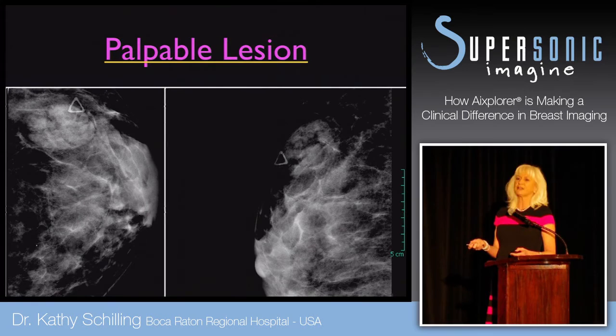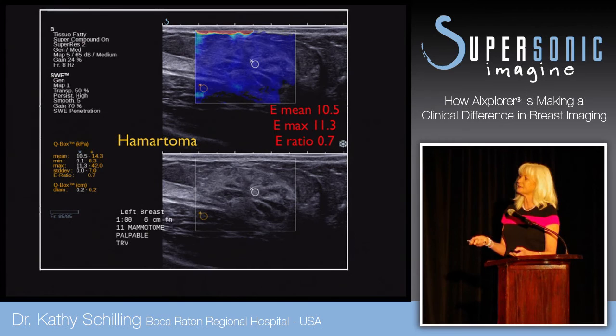This is a patient with dense breast tissue, complained of a palpable mass, and you can see a mixed density mass, which appears to be possibly encapsulated deep to the triangular marker. On ultrasound, we saw a mixed echogenic mass, which would correspond to the palpable symptoms, and the color map showed homogeneously blue, soft tissue. This is artifact related to compression superficially. This was biopsied and found to be a hamartoma. So this is a BI-RADS 2 lesion.